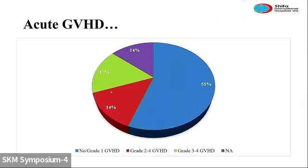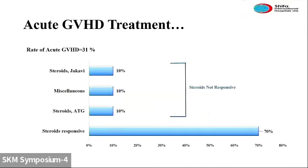The cumulative incidence of grade 2 to 4 GVHD was around 30% in our patients, while in around 55% of our patients there was either no GVHD or grade 1 GVHD. Out of those 31 patients, most, around 70%, were steroid responsive, while the rest were not steroid responsive, for which we gave other therapies like ruxolitinib, ATG, tocilizumab, or etanercept.